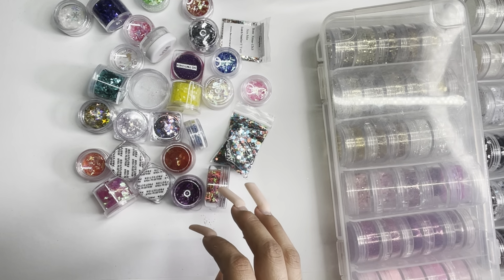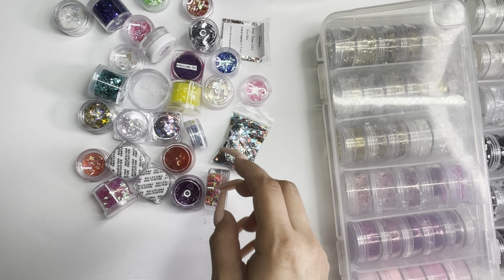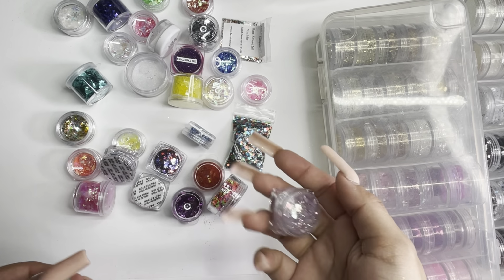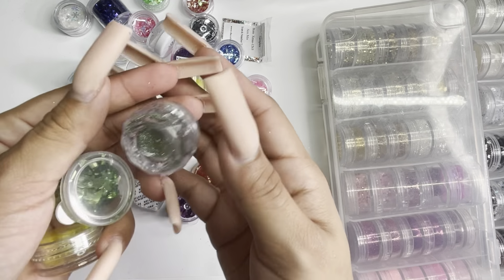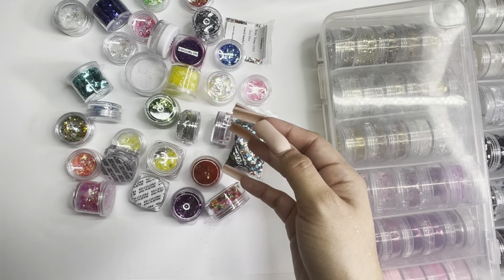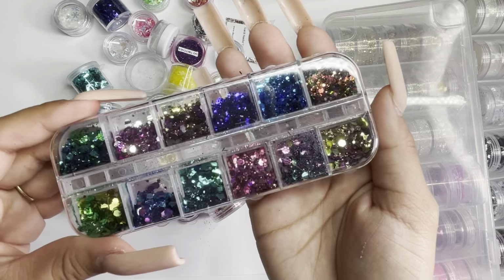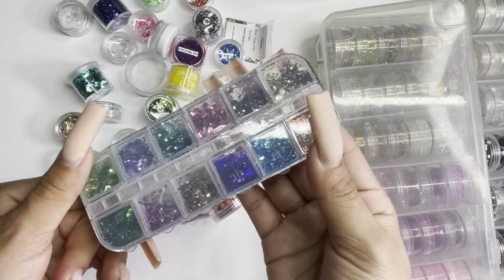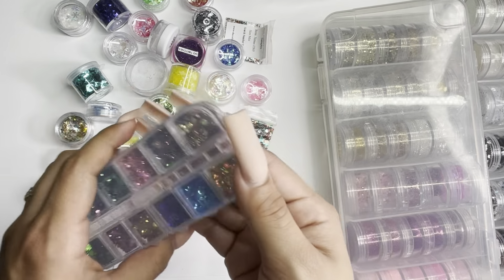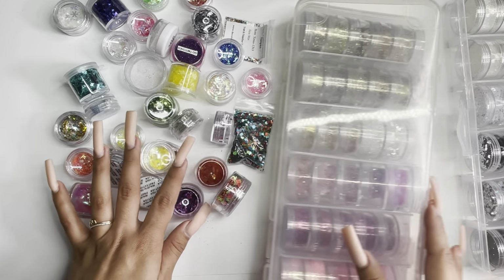But I did think about it, because I did not like this little jar, it probably won't fill up the whole thing of these compartments. So yeah, you also want to keep that in mind. Like I said, I have the reflective glitters as well that I need to organize, as well as this little chunky piece, but I might just keep this one in this case since it's already organized, so that way I don't mess with it. So yeah, I definitely need to buy more of these organizers.